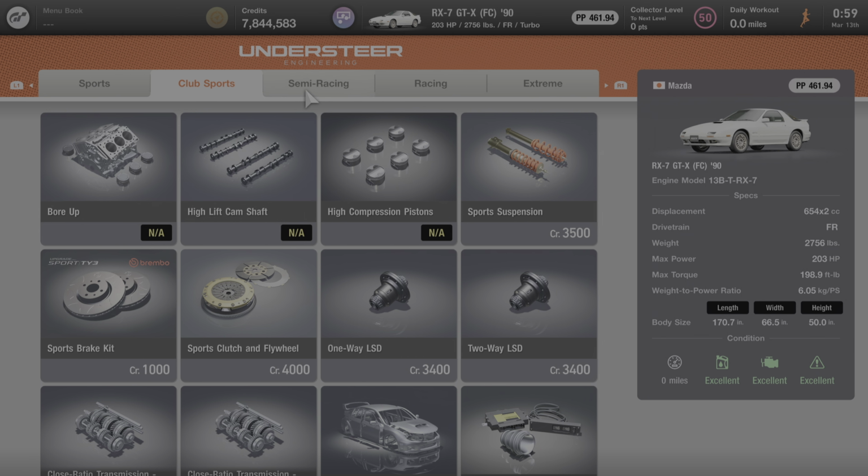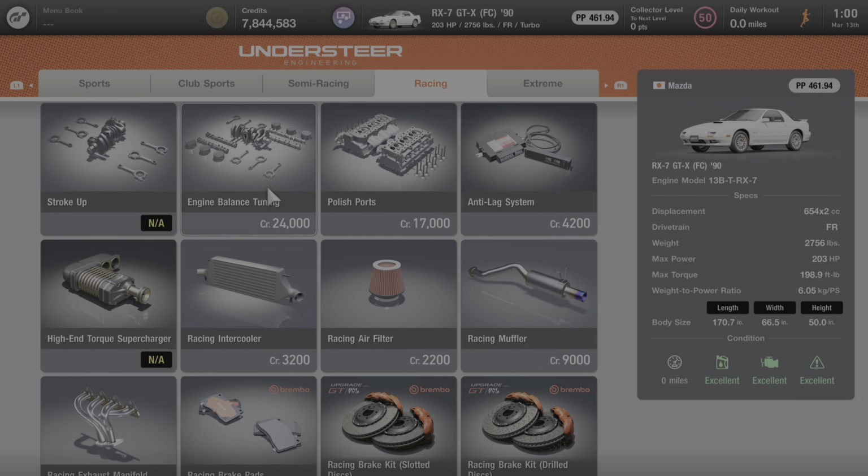Under racing, no stroke up, no supercharger, and a couple of the higher end modifications can't be added, such as the 4th stage of weight reduction. But everything else here is available, so lots of things that you can do to customize this vehicle and get its performance points and horsepower increased. So that's everything we can learn about this car on Gran Turismo 7.